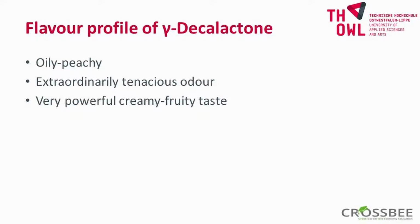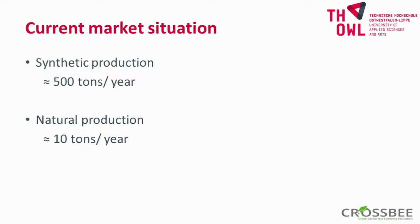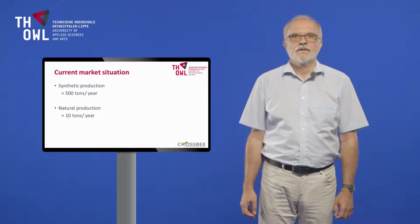It has an oily, peachy, extraordinarily tenacious odor and a very powerful, creamy, fruity taste. It is peach-like in concentrations below 5 ppm. Gamma-decalactone is used in fruit and dairy flavors as well as in numerous beverages. Synthetic gamma-decalactone is produced at about 500 tons per year, while the market for the natural product is about 10 tons per year. So let's have a look at the fermentation process.